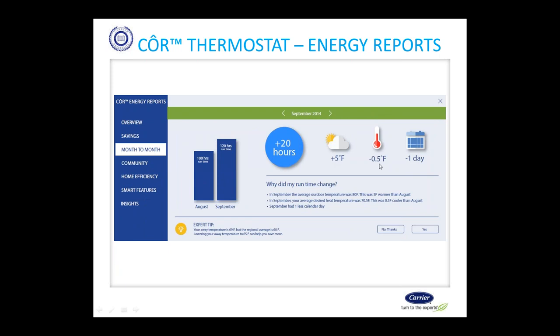on the weather. Also, I had my settings on average half a degree cooler, right? I also had one less day, right? So it tells you, in this case, three different reasons why. And if you don't know what the little cloud and the bulb and the calendar thing mean, you can read it down below. In September, the average outdoor air temperature was 80. This was 5 degrees warmer than August, right?